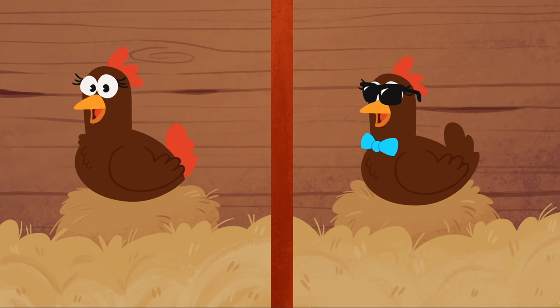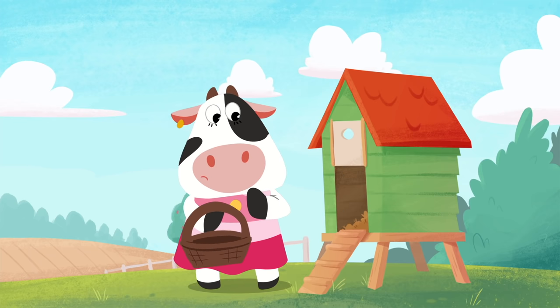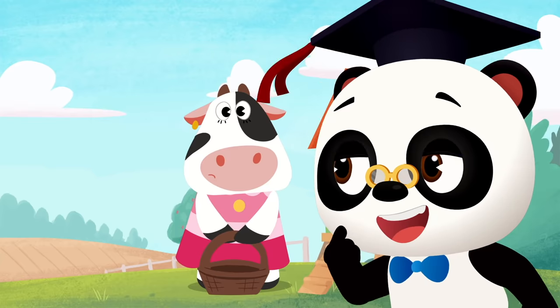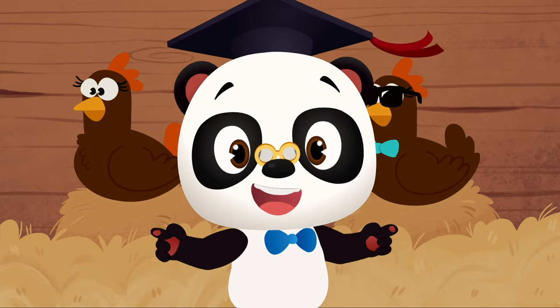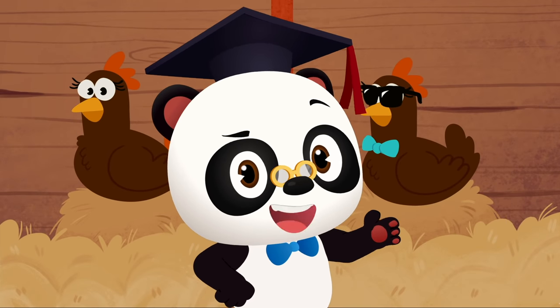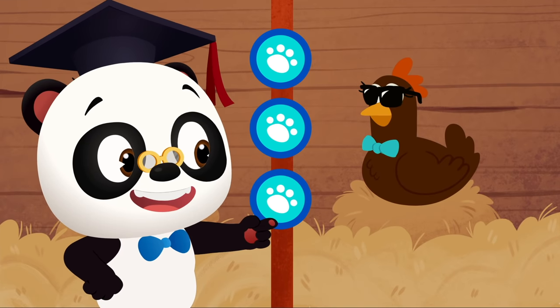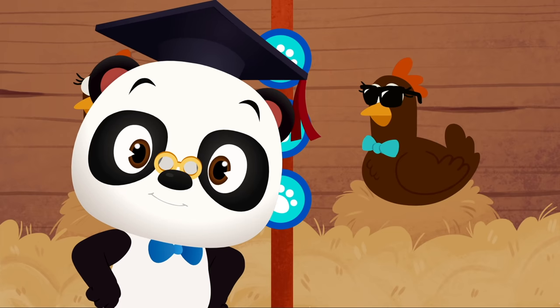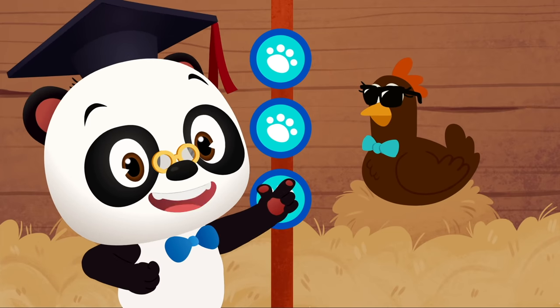Uh-oh! Now there are two chickens! And Moo can't remember which chicken had the egg! Hey, maybe you can help Moo! These chickens almost look the same, but they're not! Can you help Moo spot the 1, 2, 3 differences between them? Then she can figure out which one had the egg. Let's get started.